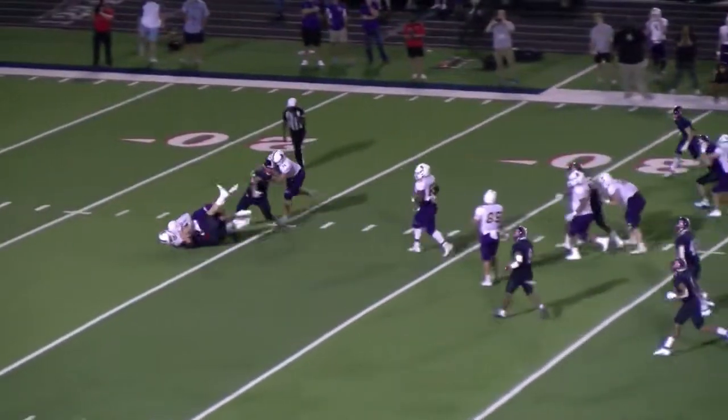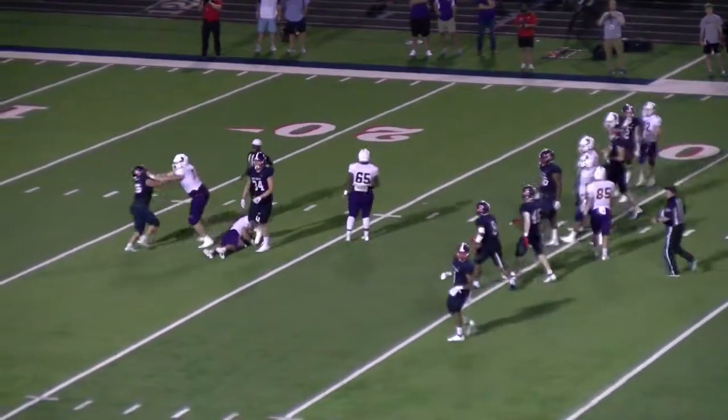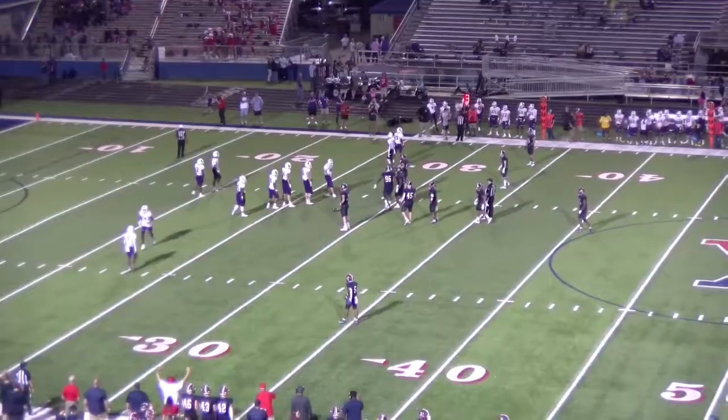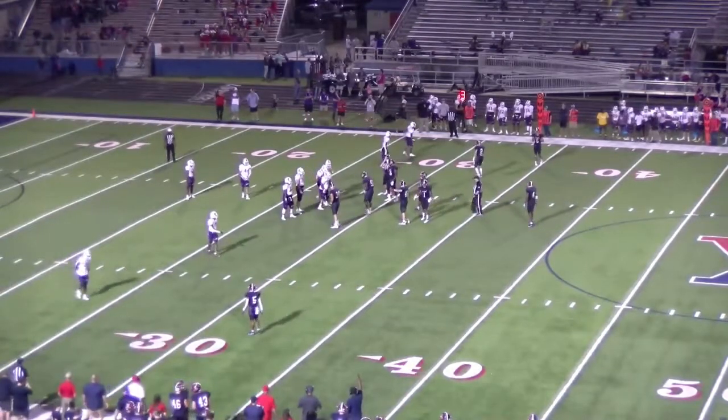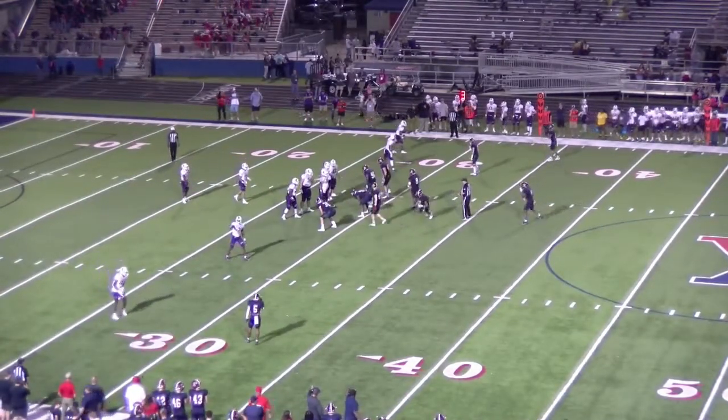guy miss. How many quarterback sacks do we have on the night, Coach? 4? On the night, Jackson had 2 and Brock had 2. Did anybody else have 1? We probably had 5 on the night.